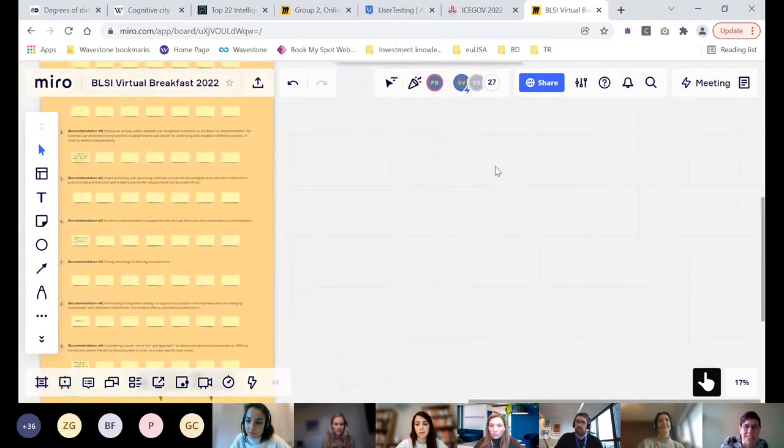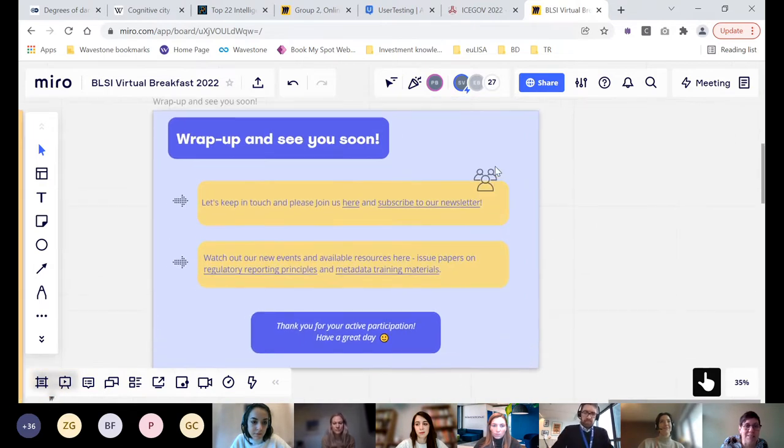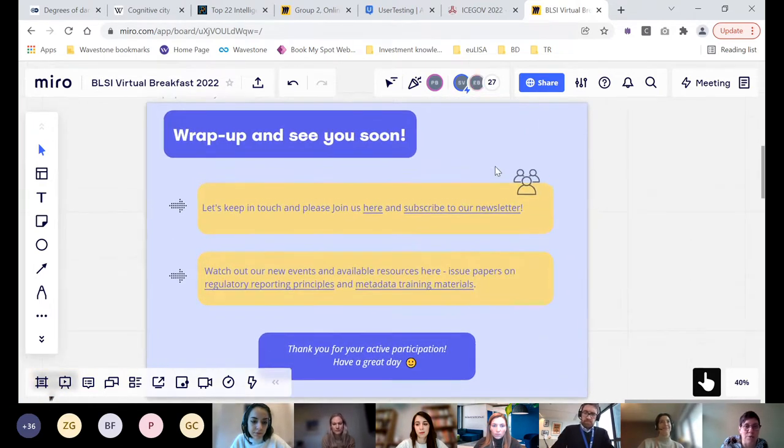Stay in touch, please come join the members of our BLSI community, and we will stay active there around the topic of regulatory reporting, so you can always start new discussions and also look for existing and new resources linked to regulatory reporting. We already have a little paper around the regulatory reporting principles, and also very recently an entry-level discussion around how to onboard metadata and reporting. So with that, I would like to thank you all.